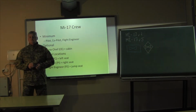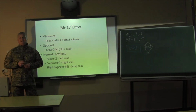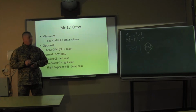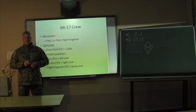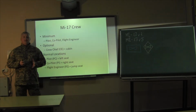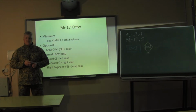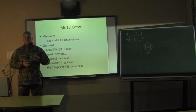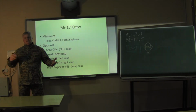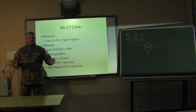Mi-17 crew. For flight capabilities, Mi-17 should have at minimum pilot, co-pilot, and flight engineer. Optionally there can be a crew chief. Crew chief should be in the cabin. Normal location: pilot on the left seat, co-pilot on the right seat, and flight engineer on the jump seat between pilot and co-pilot.